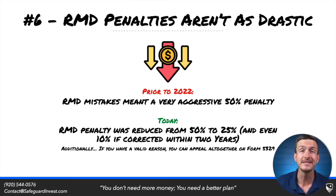Number 6, RMD penalties used to be incredibly aggressive. If you made an RMD mistake and forgot to, let's say, take your RMD, you were hit with a 50% penalty. So let's say you forgot to take a $10,000 RMD. Not only did you have to take that RMD later, but you also owed a $5,000 penalty. Now, this was a very unforgiving penalty. Well, as part of the latest Secure Act 2.0 bill, they lowered this penalty to only 25%. In fact, it can be lowered to as little as 10% if you fix the problem within 2 years. Now, this is still a penalty you want to avoid if possible, but it's certainly a more minor penalty relative to the old, more aggressive 50% penalty.